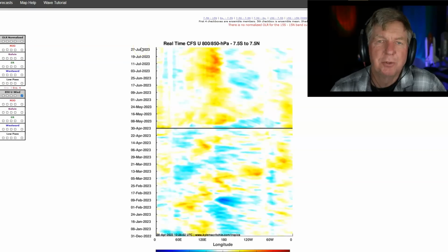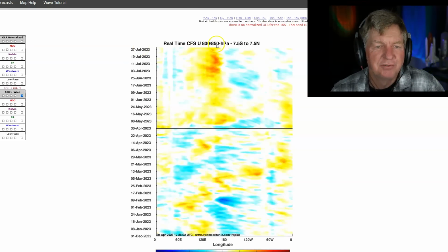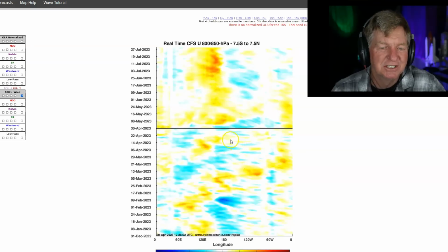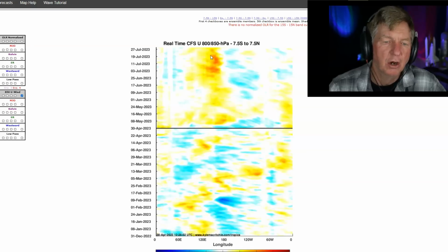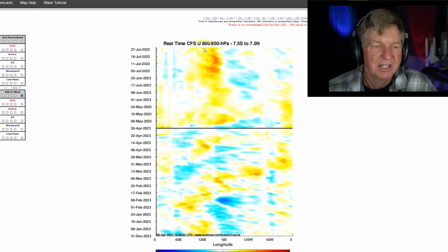So let's take that not out a month, but let's take it out 3 months. This is the CFS model, 850 millibar zonal wind anomalies from 7.5 south up to 7.5 north, basically the main area on the equator. Now this is the whole planet again. The blues are easterly anomalies, the yellows westerly anomalies. This is past performance down here starting December 31st, and this is the forecast. And if you can ever see a transition, it's like, well, we had blues, we got some Kelvin waves, but sort of a balanced pattern of blue and yellows. And now you move forward starting in about 3 days from now, it's just solid westerly anomalies over the Kelvin wave generation area and building in strength as we get into June and July. Pretty impressive. Let's overlay the MJO.